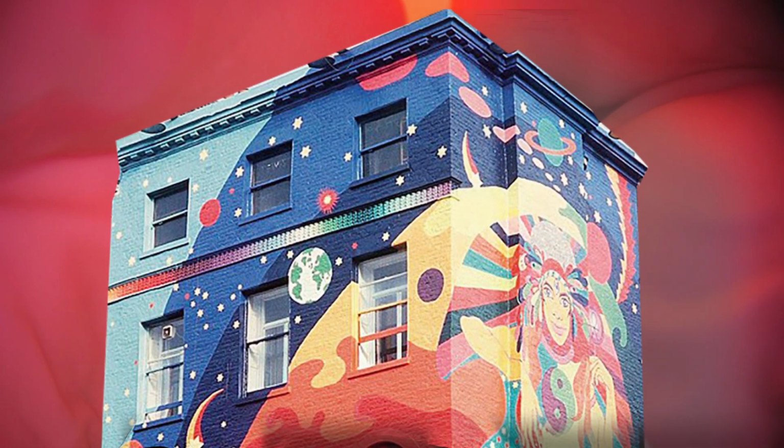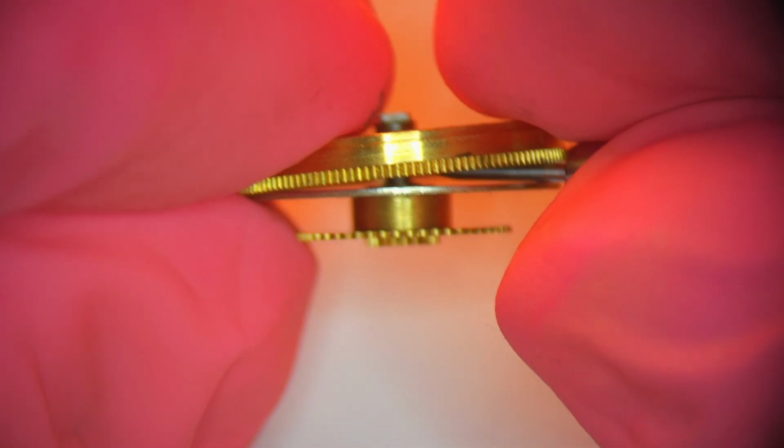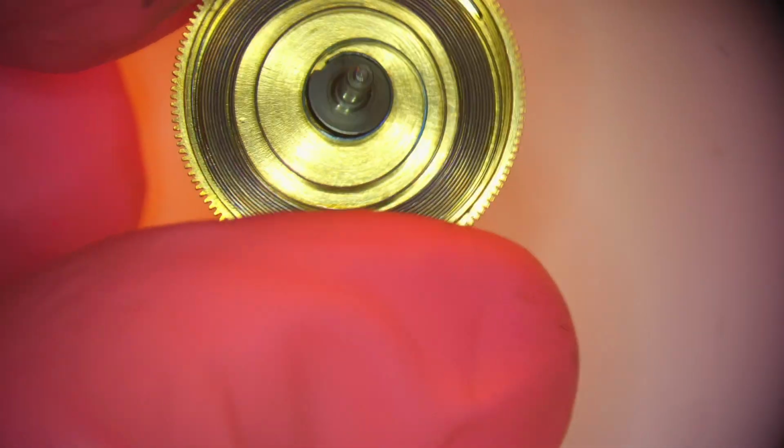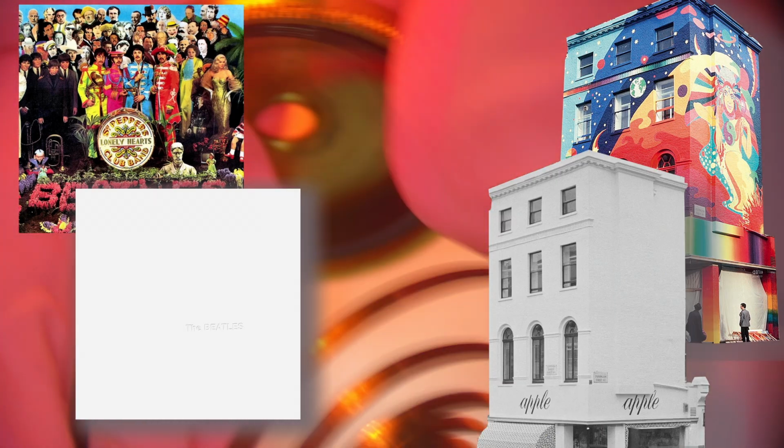The lack of an alcohol license wasn't the only paperwork missing at the store's opening. Planning permission for the arresting artwork adorning the outside of the boutique had also slipped through the cracks. Westminster Council took an extremely dim view of this and demanded the artwork was painted over. In a move that foretold the Beatles' journey from Sgt. Pepper to the White Album, the storefront was repainted plain white with a simple text label.